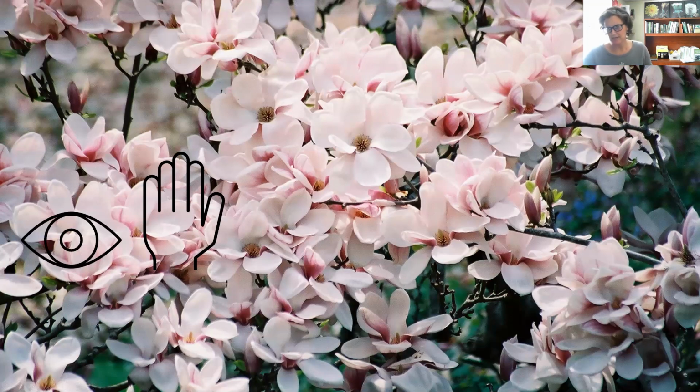And some magnolias are fragrant. Not all of them are fragrant, but some are fragrant too. So you might get 3 senses in there. But again, it depends on the cultivar. So a cultivar stands for cultivated variety, and that's basically a hybrid that's been created for some special attribute. So it could be fragrance, it could be the flower color, could be fall color, could be disease resistance.